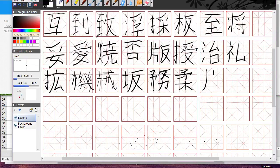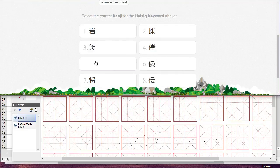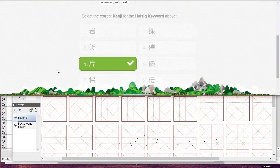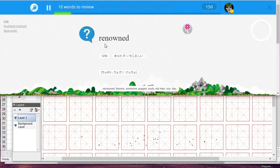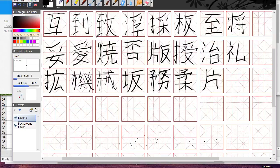And that's why I try not to teach kanji by keyword, because it reinforces that wrong mindset that there is one meaning to this kanji. There are multiple meanings to this kanji. Like renowned. See right here, well, that's a bad example. Okay, I don't have any meanings for it.